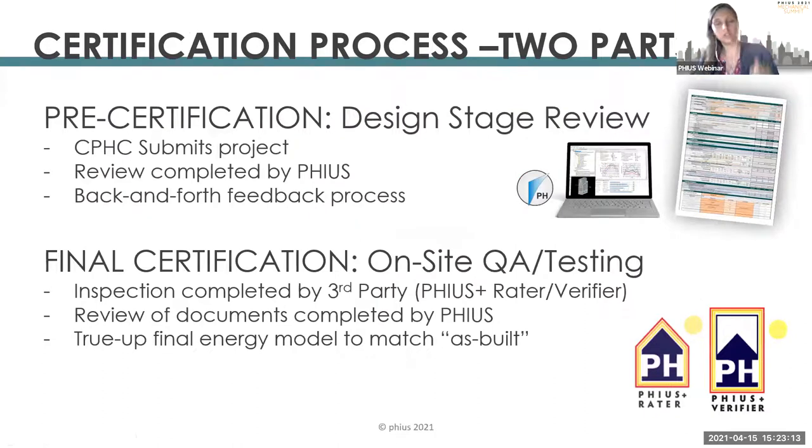And the actual building certification process is two parts. We have the pre-certification or design certification, which happens during the design stage. The certified passive house consultant, the CPHC, submits a project, and there's a back and forth process with Phius to go through all the different inputs in the energy model and make sure they're consistent with the design. And it's really quite comprehensive. I know some of you on this call have gone through the process.